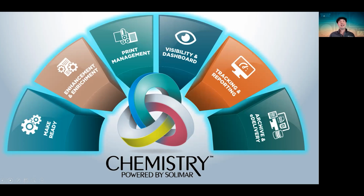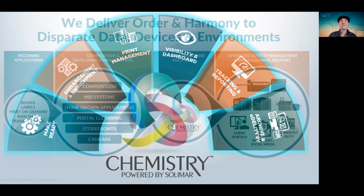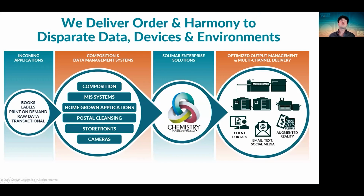We highlight it because there's a lot new to talk about, but we don't have a lot of time today. So we're going to cover some key points as we go through our chemistry platform of modular workflow solutions. Stick with me here as we take a journey. Our journey starts with delivering order and harmony to disparate data devices and environments.